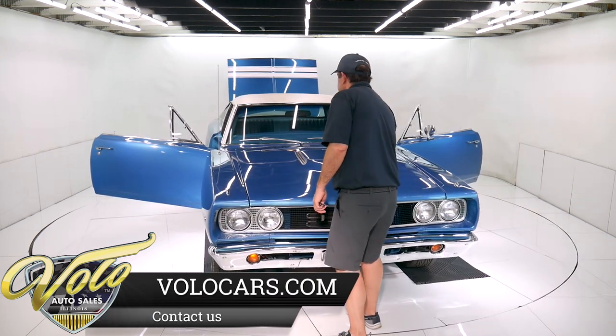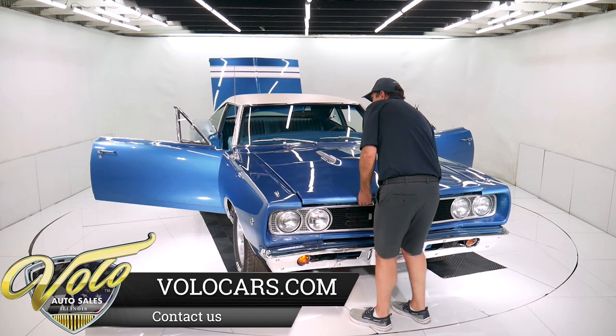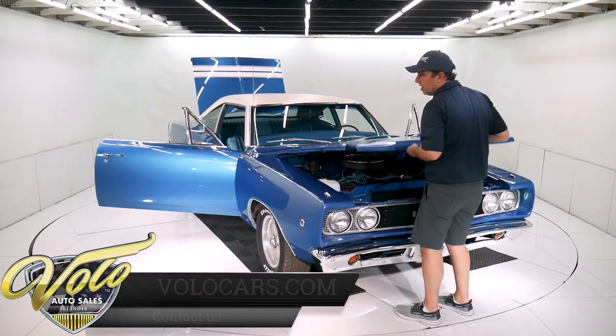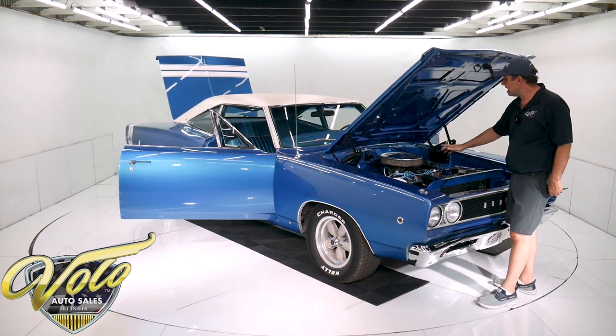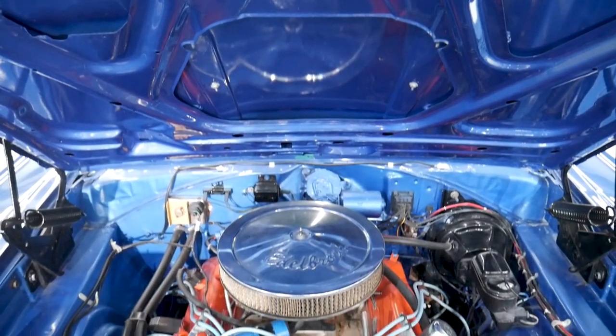The motor is stamped HP. That's the Magnum 383, 335 horsepower. Does have an Edelbrock intake. Other than that, in the air cleaner, it looks stock. Stock manifolds, the motor's clean.